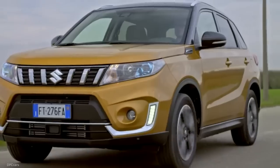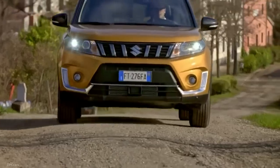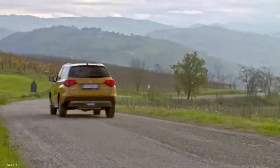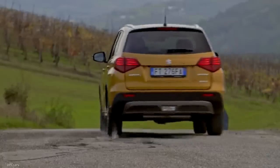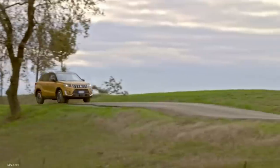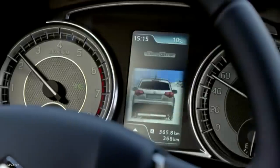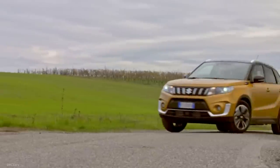Out goes the old 1.6-liter naturally aspirated motor, replaced by a 1.0-liter three-cylinder turbo. The diesel has been dropped, but the previous 1.4-liter remains. The 138 bhp unit is shared with the Swift Sport, as is the 6-speed manual gearbox.